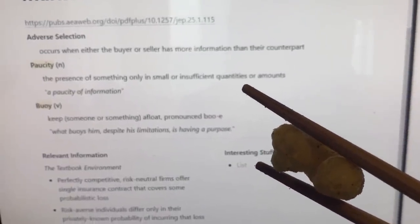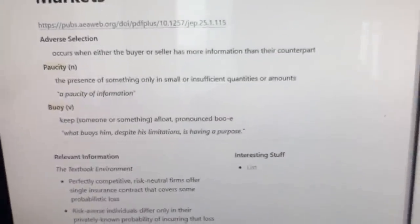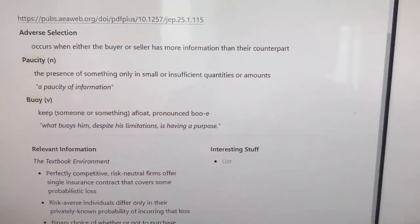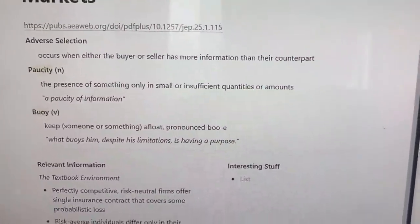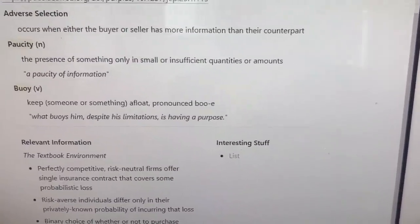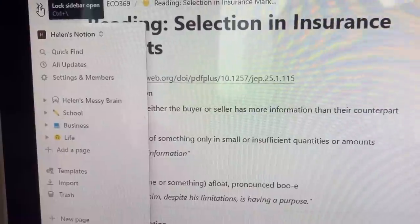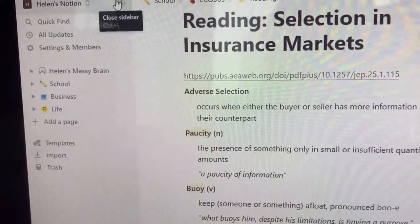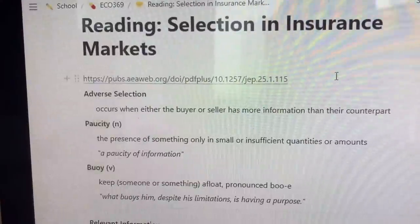Currently, I'm just eating the cloud puff things that I bought earlier, which is really, really good. And I'm doing some readings for health economics, just writing down some notes. I thought I would show you guys how I structure my readings. I use Notion for a lot of stuff, as you can see. If you want to see a more in-depth video, definitely let me know.